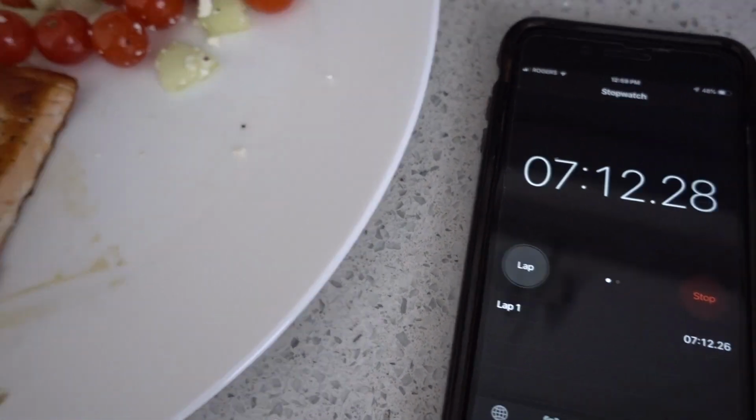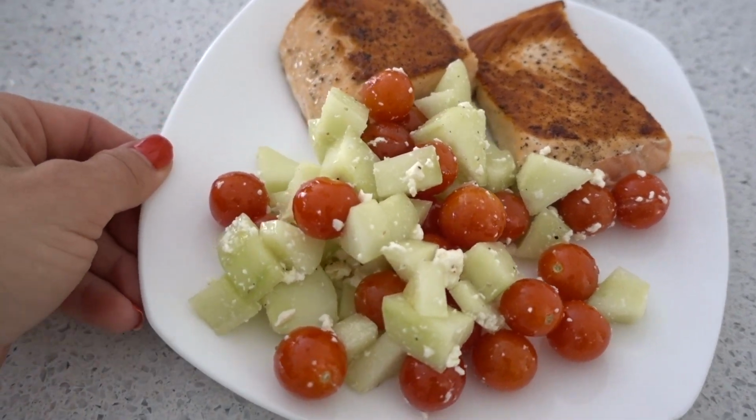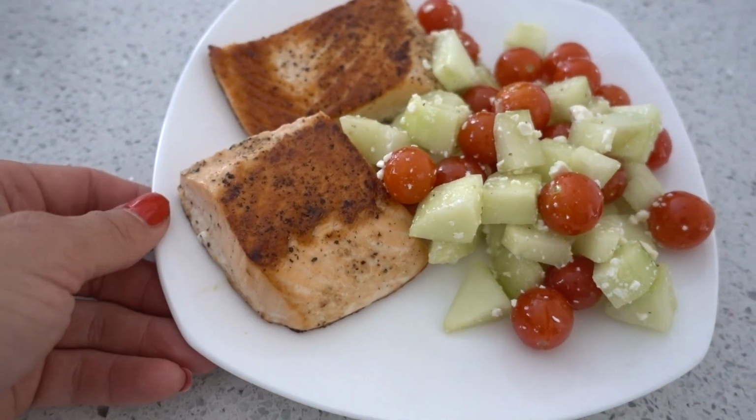And done. This meal took all of 7 minutes. Dinner is served.